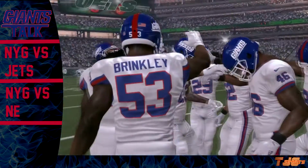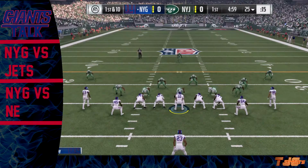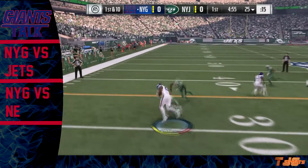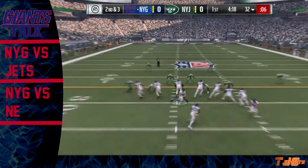Today we're taking you through our preseason games. Now we're only going to be taking you through two preseason games. That's the final two, because the other two got corrupted and I can't go back and play them. So here is the first game, actually our third game in the preseason.